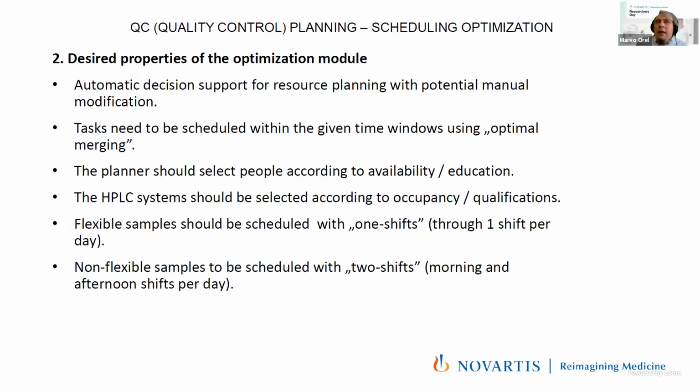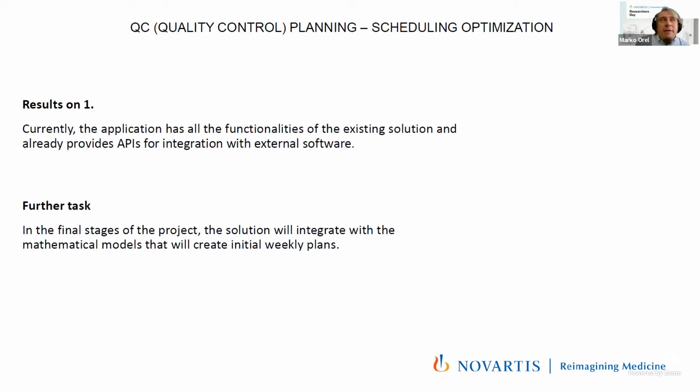Results concerning the development of the main software: it is basically done. The software already has the required properties, and it is also programmed in such a way that it provides an application programming interface for the integration with the external software. So here, what needs to be done is just to wait until the second part is developed to the end, and then both of them will be combined to provide this weekly scheduling of the tasks.